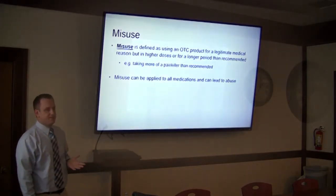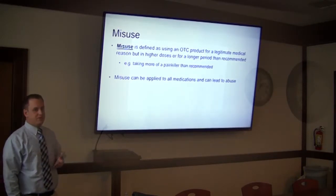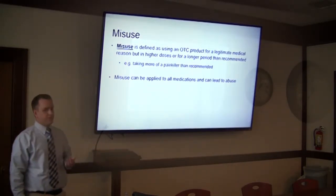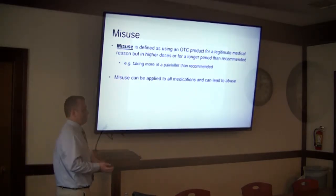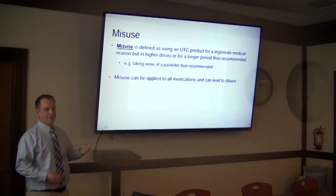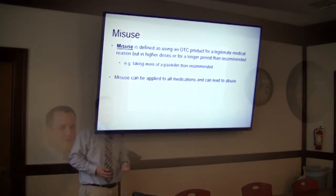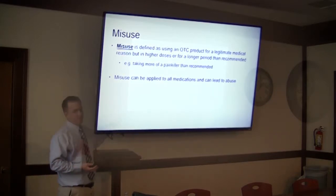So just defining these two terms. We're going to talk about what misuse is and then compare it to abuse. Misuse is defined as using an OTC product for a real problem. So I might be taking a pain medication like Tylenol because I have pain, but I might be using a higher dose or using it longer than recommended. I don't know how many people in this room have ever used Tylenol and just taken a few. They haven't really counted or they don't know how much they really took. I've done that before. This is an example of misuse.